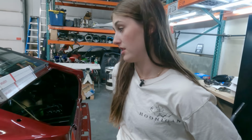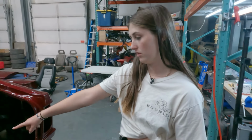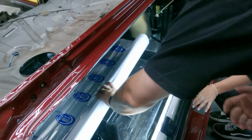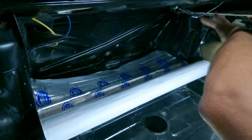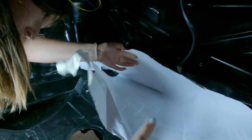The back seat is getting reupholstered in California with the same fabric as the front seats. I like matchy stuff. Back here, we got some nice Thermotech heat barrier. Need all that protection, keeping it cool. We got our Thermotech Cool It product here. This is gonna act as a barrier, not only for sound, but also for heat. So basically we're gonna keep your fuel system cool and keep it nice and separated from your muffler and other heat that you have coming down.